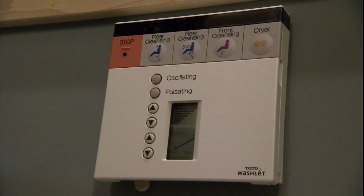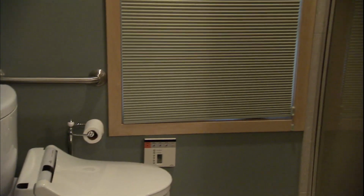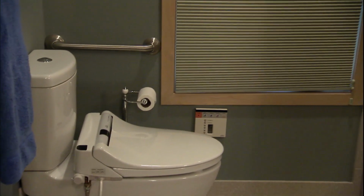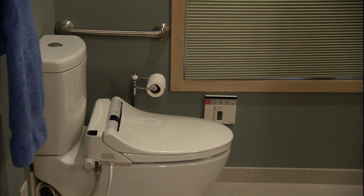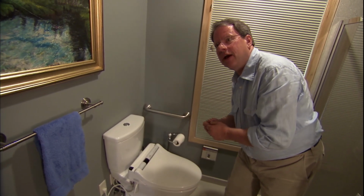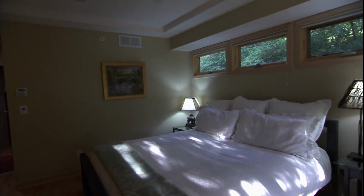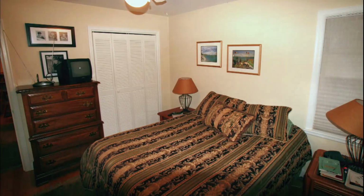It'll wash you off and dry you off, which is important, especially if you have arthritis, but it also is tied into the internet. You can put a biosensor on this toilet, so if you have diabetes or other kinds of ailments, it'll actually do a urinalysis and send that information on a daily basis back to your physician.